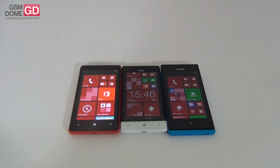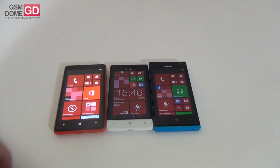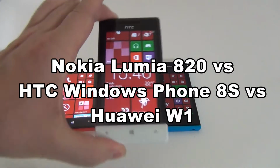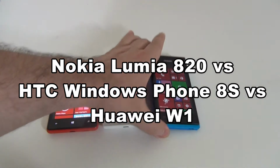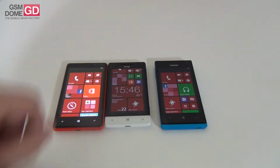Hi guys, this is gsndom.com and I'm here with 3 Windows Phone 8 handsets. Those are mid-range models. This is the Nokia Lumia 820, this is the HTC 8S, and this is the Huawei Ascend W1. As I said, all of them have Windows Phone 8 on board.